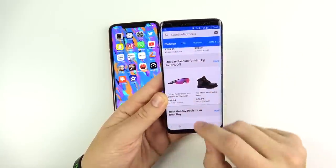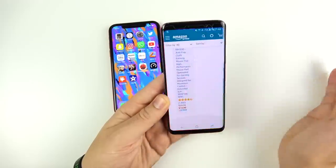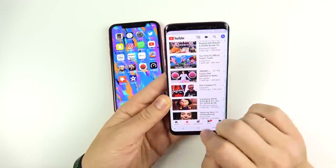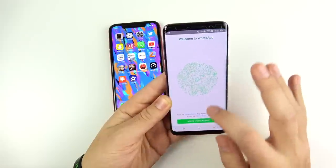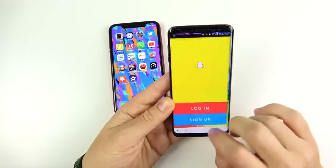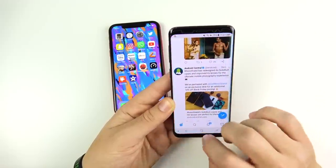It refreshed on eBay just like it did for the 10R. So far it's pretty equal. You could see Amazon the same. Prime Video the same. YouTube did about the same thing. WhatsApp is ready. Let's go into Instagram. You can see same stuff. Snapchat. And you can see Twitter.